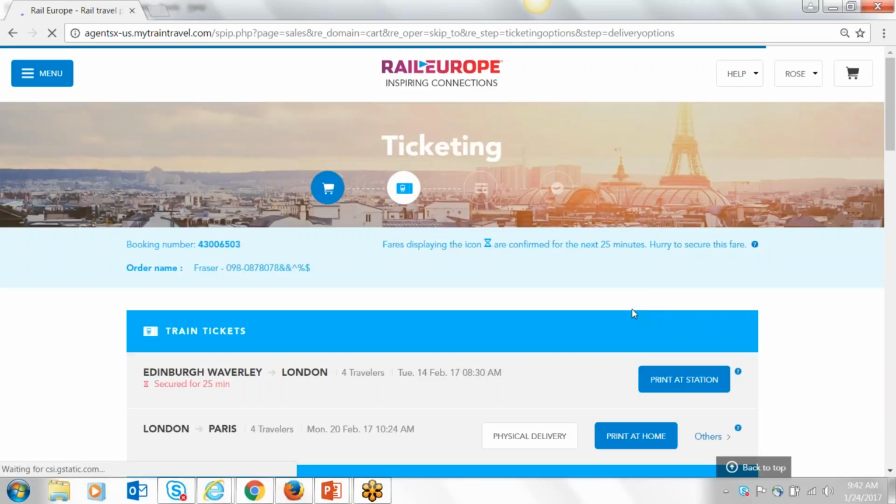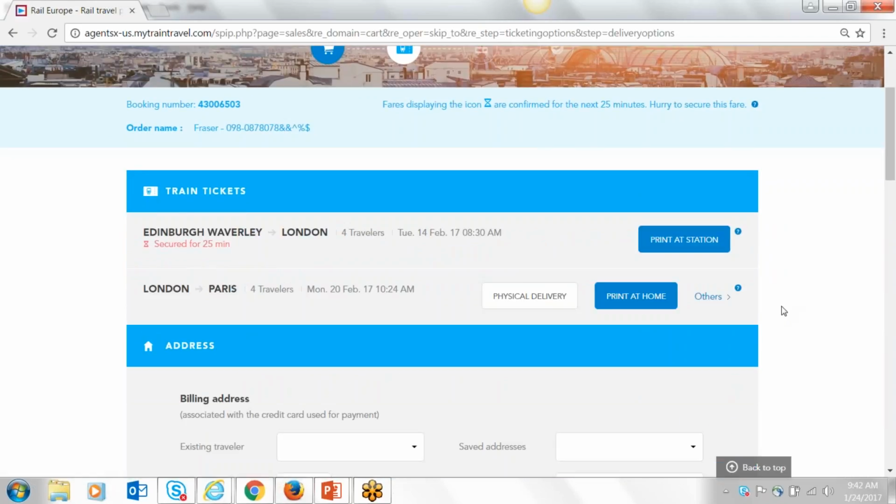So when I proceed to checkout, what you're going to see here is the optimal ticketing methods for these trains. That's what's going to be highlighted here for you. Now, of course, the British tickets are always going to be print in station until it's opened up that they're printed home. And we're hoping for that very soon. The London to Paris is a Eurostar, and there's 3 different ticketing options. There's a physical delivery, there's a print at home, and there's also a print in station, so you can view others. Again, the optimal is going to be selected here for you right away.